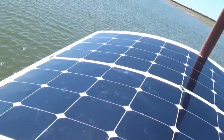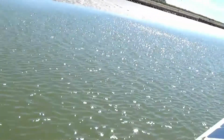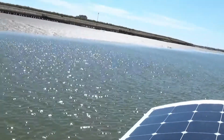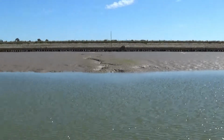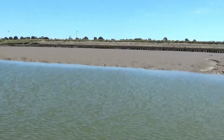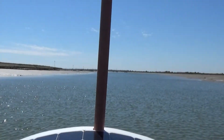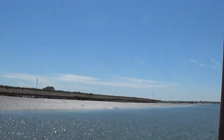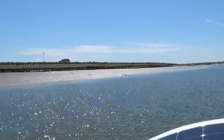As you can see, a lot of water up here, to be honest. Came out a bit early. I should have left it another hour, but never mind. Won't make it to the Strood today. Absolutely beautiful, not a soul inside. Just the creek all to myself.